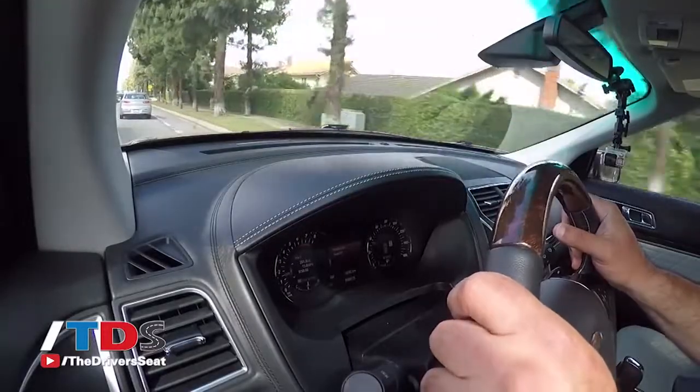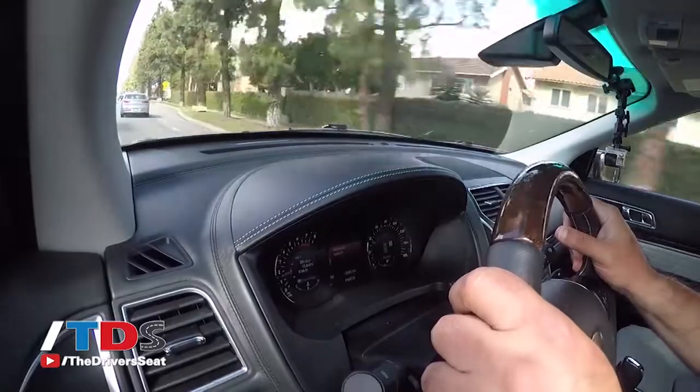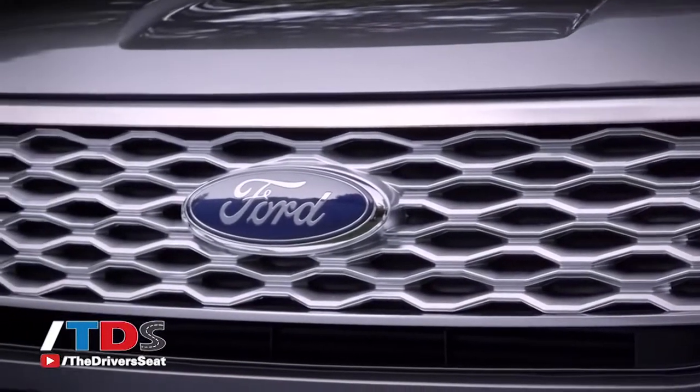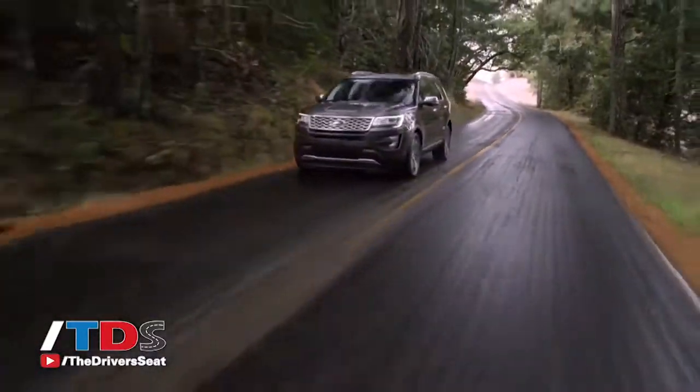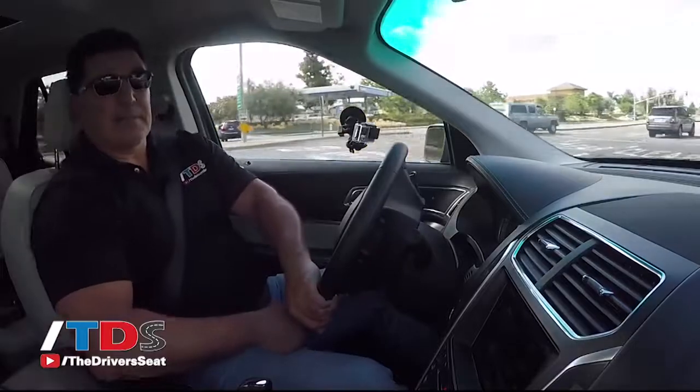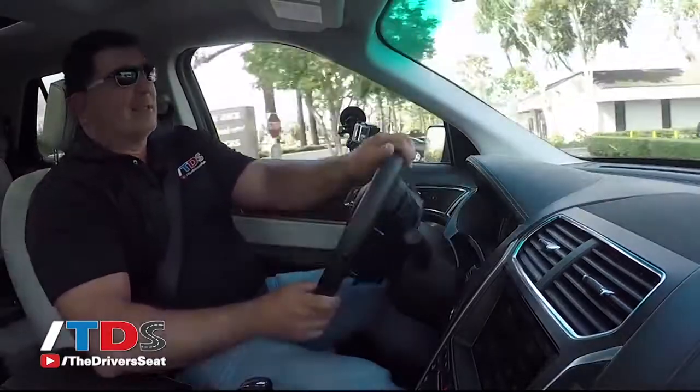This would not be in the top 3 of my list just because of how they're pricing it. And Ford is notorious for pricing their vehicles too high, and then when you look at the transaction price, it's typically much lower. I don't know why they do that, but that's kind of the game they play. That's it. That's the bottom line.